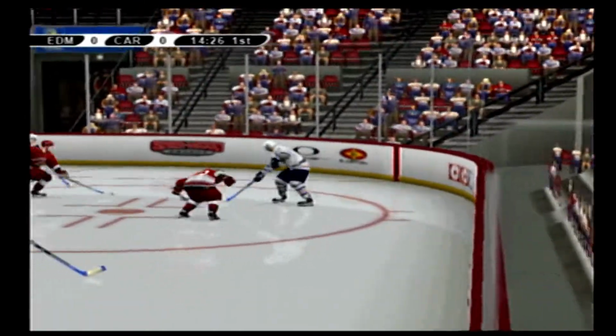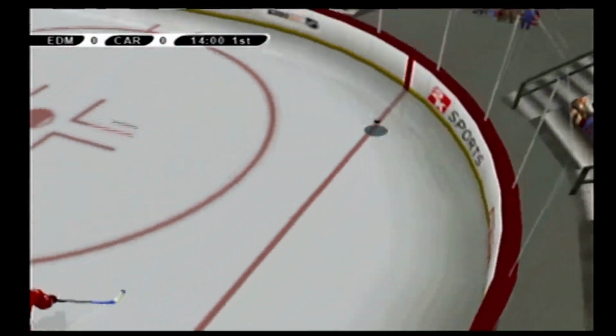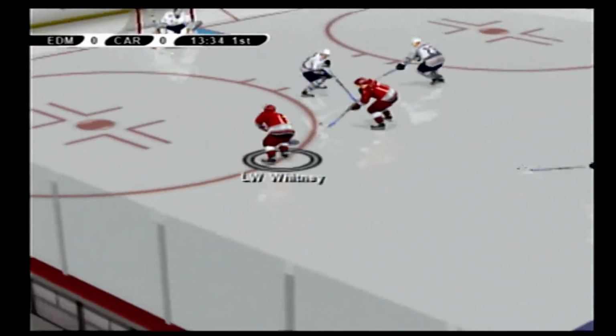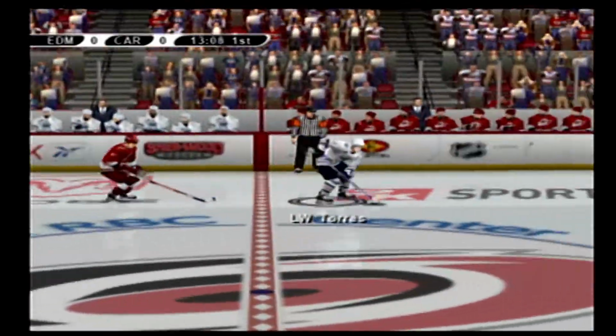Lupo along the boards to Stoll from Lupo. Shoots! Ward with a nice save. He had the stick ready in that shaft down position. Beautiful. From Stillman over to Brindamore. Here's the rush, 2-on-2. Rollison with a gorgeous stick save. He was crouching down and got the wood right on the puck.